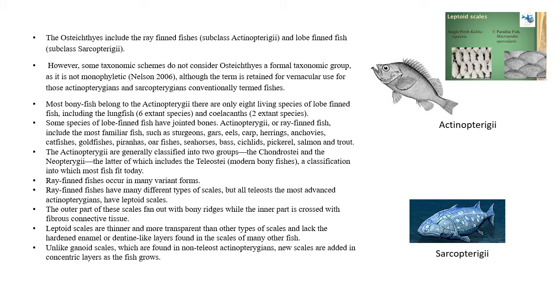The Osteichthyes include the ray-finned fishes, subclass Actinopterygii, and lobe-finned fishes, subclass Sarcopterygii. Some taxonomic schemes do not consider Osteichthyes a formal taxonomic group as it is not monophyletic (Nelson 2006), although the term is retained for vernacular use for those actinopterygians and sarcopterygians conventionally termed fishes. Most bony fishes belong to the Actinopterygii. There are only 8 living species of lobe-finned fishes, including the lungfishes, 6 extant species, and coelacanth, 2 extant species. Some species of lobe-finned fishes have jointed bones.